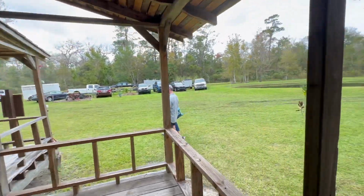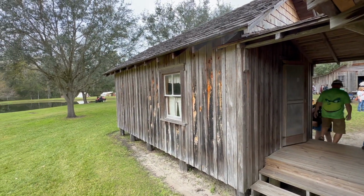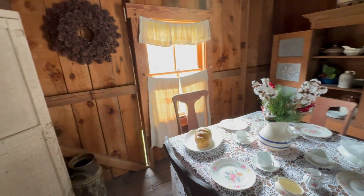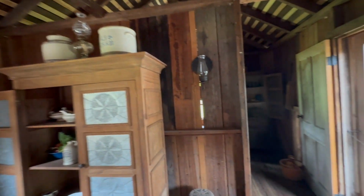And the kitchen is over here separate. That was for heat and for fire reasons. I know, that was brilliant. This is the separate dining and kitchen area to keep the heat out of the main house. Oh my goodness, this is absolutely beautiful.